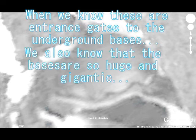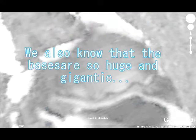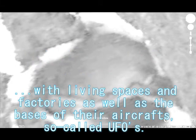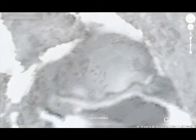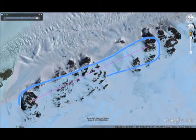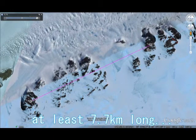When we know that these are entrance gates to the underground bases, we also know that the bases are so huge and gigantic, with living spaces and factories as well as the base of the aircraft, so-called UFOs. This is my conclusion. 7.7 kilometers. Huge.